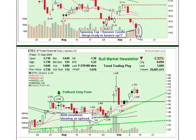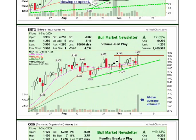Our next one was our volume alert play. What we mean by this is if you look down here at the volume, you can see, compared to the rest of this volume, it's way above average, even creeping above a little breakout point there. And this one, I don't want to say it was a failure, because it wasn't. It was neutral, and I'll show what I mean by that.